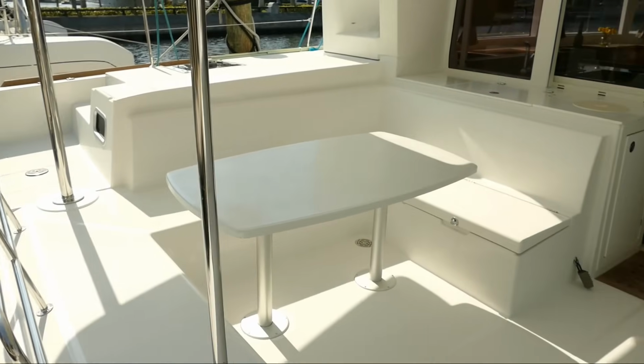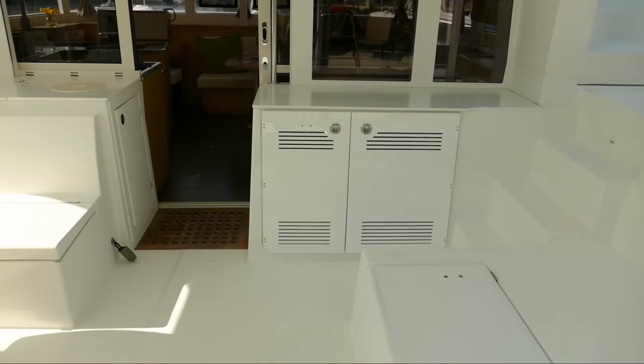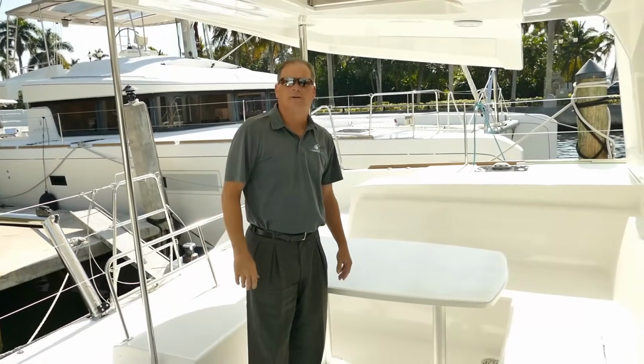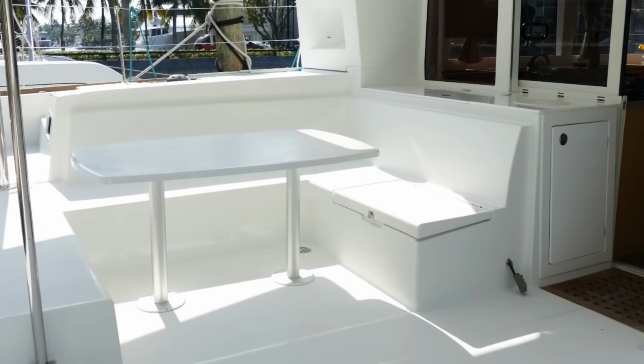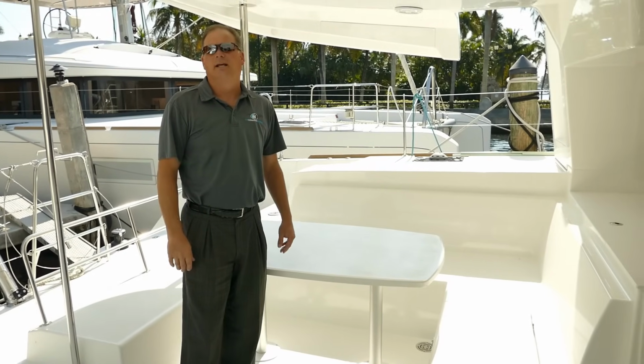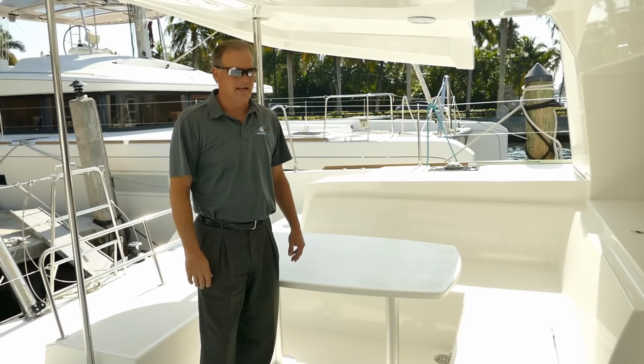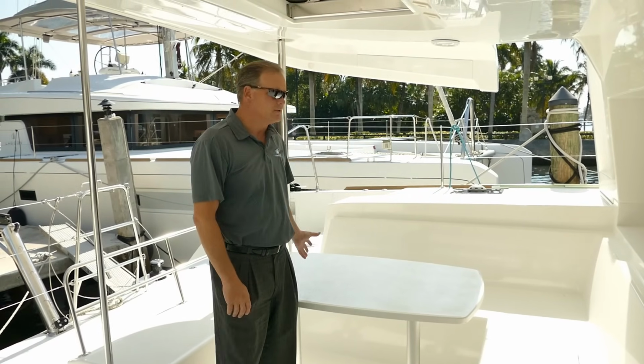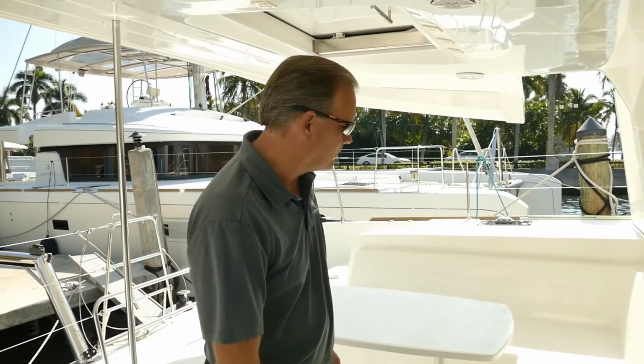Aft cockpit of the 450, you've seen this many times before with me. You do have your table storage. This particular boat has opted to go with the fiberglass table. I do enjoy that because the sun is going to hit it every once in a while, and it's so easy to clean off when it's like that. The wood ones are nice, but these are just, in my opinion, a little bit better because you can always throw a tablecloth on it as well.